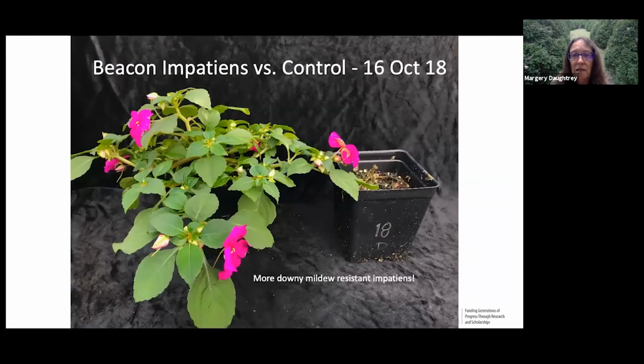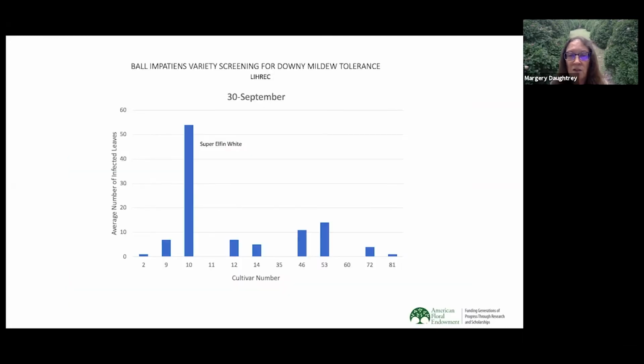And here you see a nice fuchsia cultivar that behaved the same way. The Beacons were performing very well, just as the Imaras had. This is a graph that will give you the same kind of information. The one bar there that's different from the others is the Super Elfin White, which is showing almost 55% infected leaves per plant. And at the same time, you have that entire class of cultivars which were numbered. We don't have the names of those, but you can see that they're all showing very suppressed disease, 2 of them not even showing any sporulation.